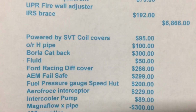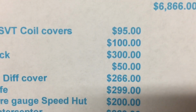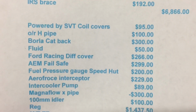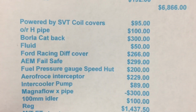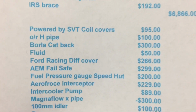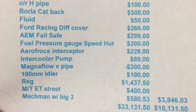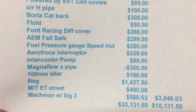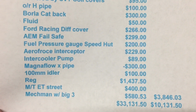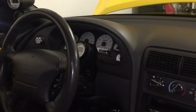Okay, I put the off-road H-pipe on it for $100. Bore the cat back. Screaming deal, 300 bucks. My friend sold it to me once he burned up the engine in his Terminator. Fluid, $50 for the differential and all that, which we'll get into. But I did the Ford Racing diff cover, and inside I did some gauges, and I'll show you a clip of those. But it's the AEM failsafe, the fuel pressure from Speed Hut, and the Aeroforce Interceptor.